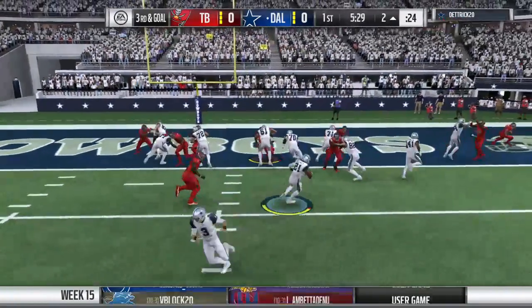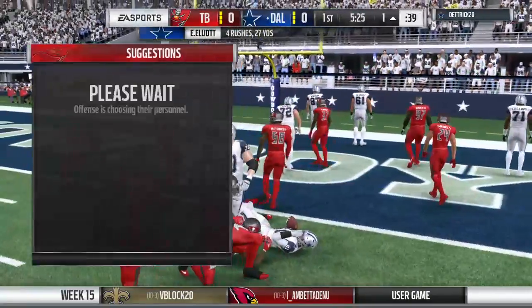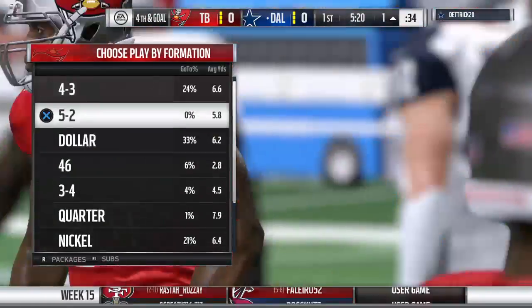Defense likely bringing pressure here. 3rd and goal from the 2. And he's going to be taken down right at the line. Only a yard that time, so now a decision to be made here on 4th and goal.